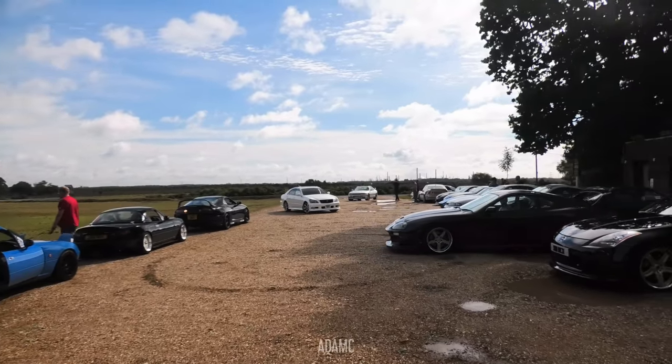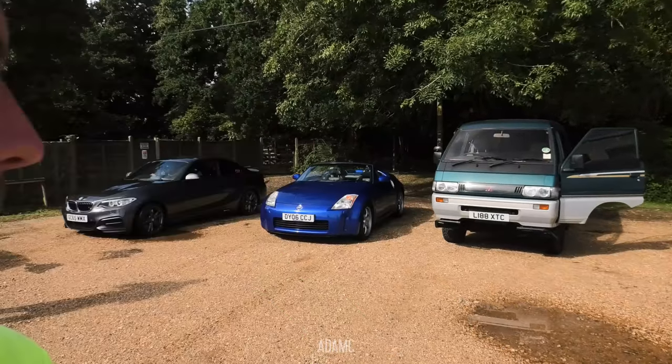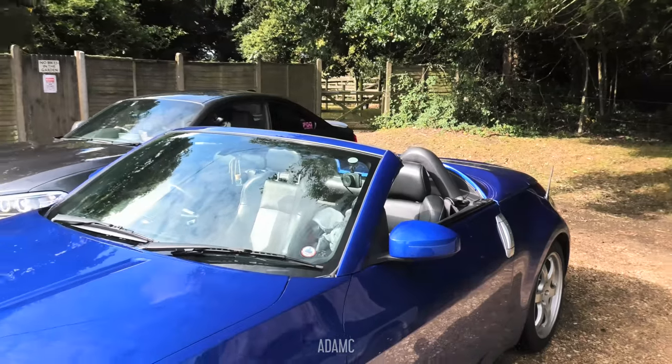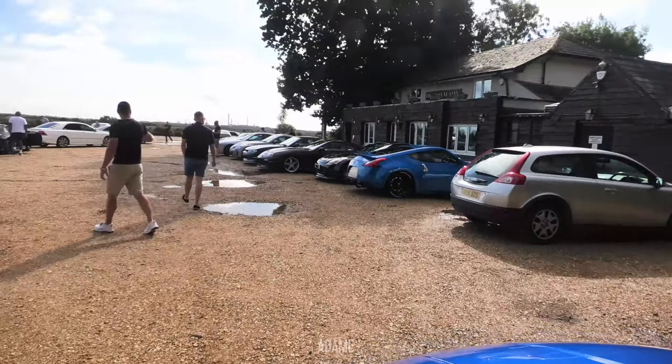So we have now arrived at location number 2, another meet point for a few more cars, and I have managed to put my roof down. It's been a little bit temperamental recently, but here we go. Hopefully it doesn't rain because I'm not sure whether it will go back up again. Woes of, you know, electricity.